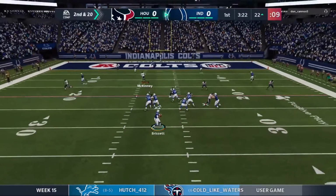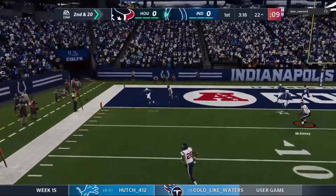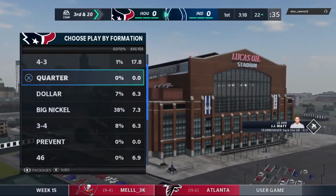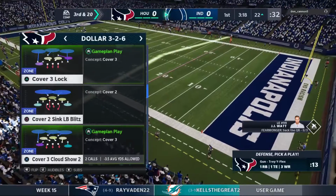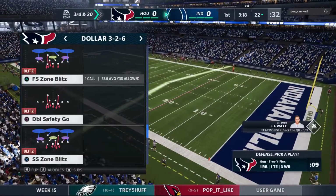They go play action with Brissett, looking left sideline, incomplete. Zach Pascal, the intended receiver. 3rd down here. One thing that you're going to see from this offense is that they love the matchup with their wide receivers against this secondary. That one wasn't successful, but don't expect them to back away from attacking all game long.